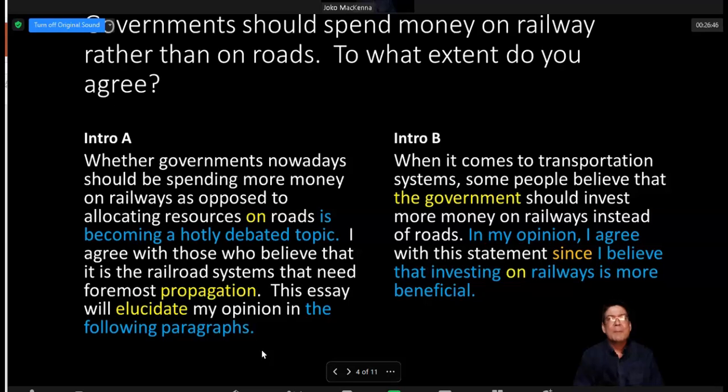Okay, note, both introductions talk about some people believe. Is that in the question? It was in the original question as it was written 3 years ago, but it's not in this question. It just makes a statement. It doesn't talk about some people. So don't talk about some people and other people when it's a 'to what extent do you agree' question.